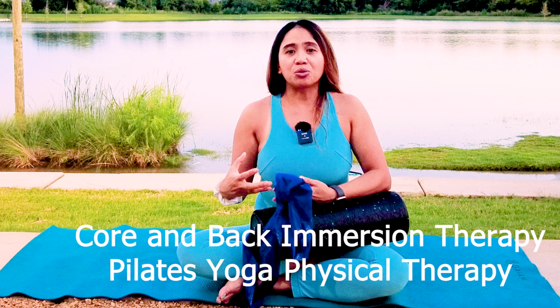Proprioceptive neuromuscular facilitation is an approach to therapeutic exercises as well as neuromuscular re-education. You're going to try to re-educate your body to move safely without overthinking. Because with back pain, you overthink everything, because you don't want to strain your back or snap your back.